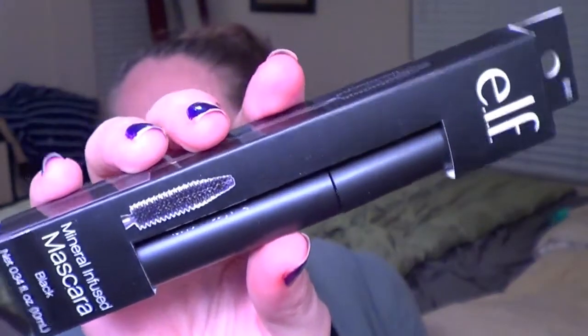Next up is their Mineral Infused Mascara in the shade Black. So I've heard mixed reviews about e.l.f. mascara. I've never purchased one on my own, so we will have to see about this.